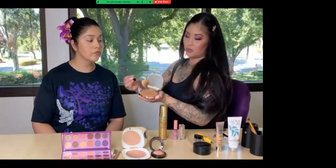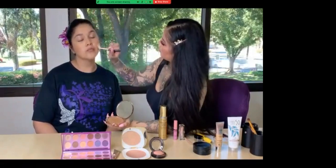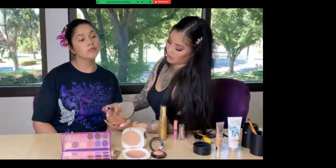So again, we're just gonna take some of this bronzer, and this one is actually a Makeup Revolution. It's the Glow Bronzer in Light. Just take a little bit like that, tap it off, and then we're gonna do the other side here. And again, we're starting here on the cheekbones, hitting it there, and then doing a 3 across her cheekbones, the side of her face, and then her jawline. And I like to take a little bit more on the jawline here.